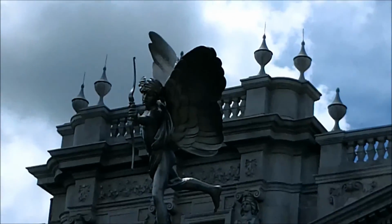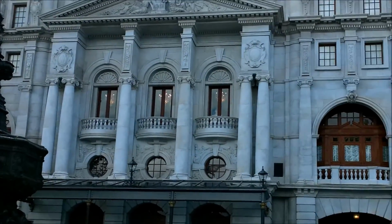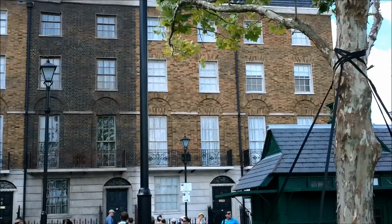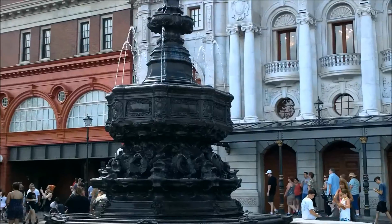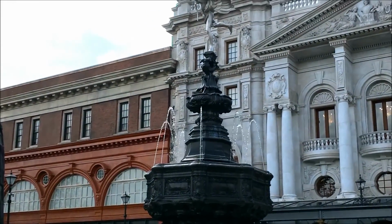Welcome to Universal Studios and London Waterfront. I've been here a few times, but I haven't done any video of it. Not too crowded today. Fountain just turned on. It's cool.